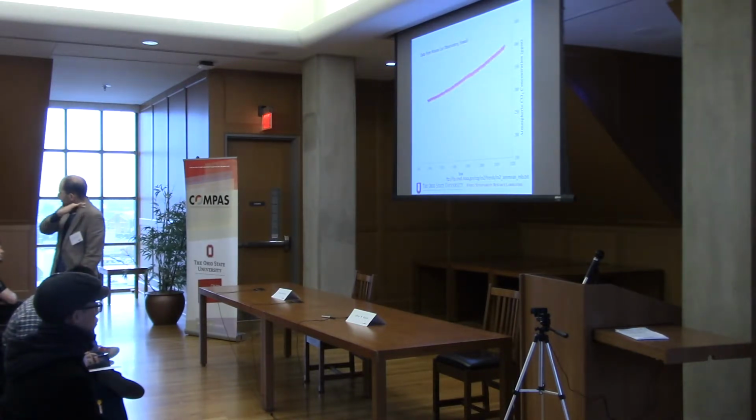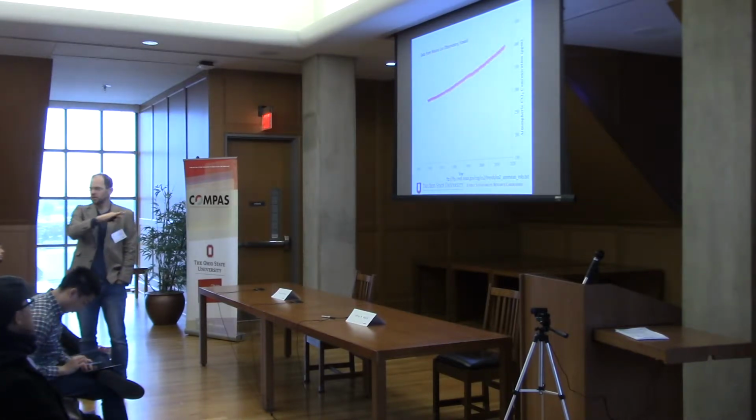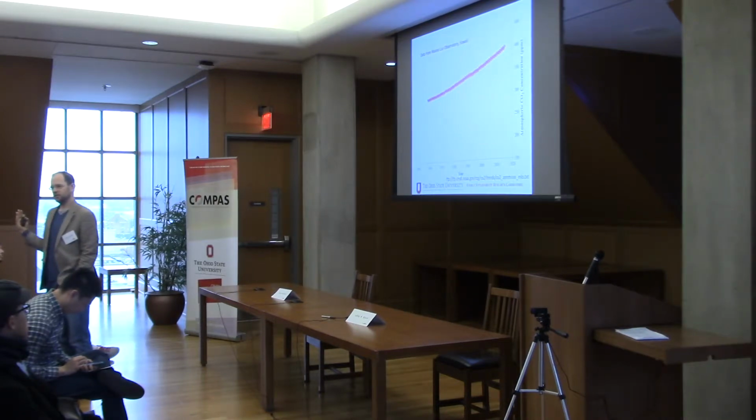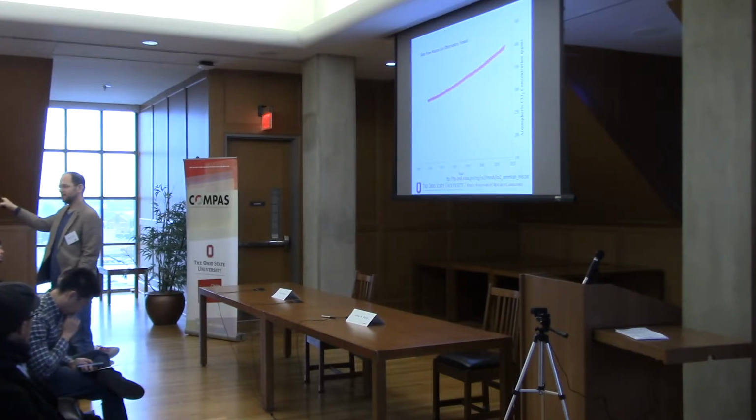Doug showed this curve, this Keeling curve. These are carbon dioxide concentration measurements in Mauna Loa, Hawaii. Anybody know why they picked Hawaii to do these measurements? Anybody want to guess? Yes, it's geographically isolated. Besides the fact that it's a nice place to do research, it is.